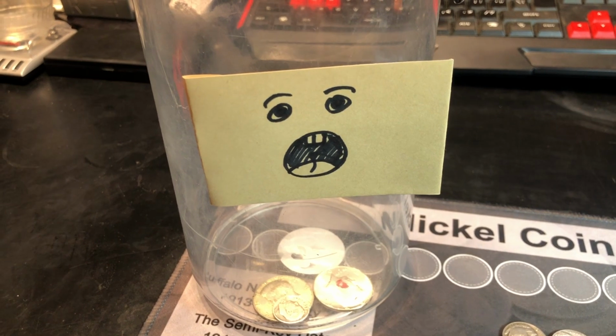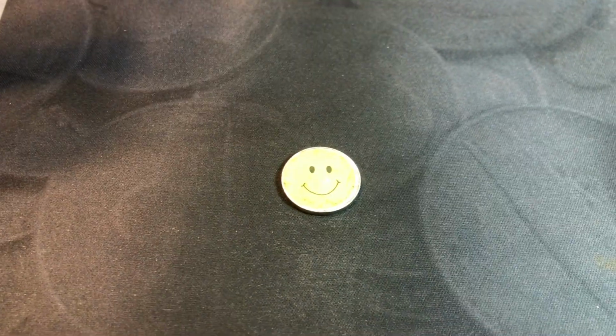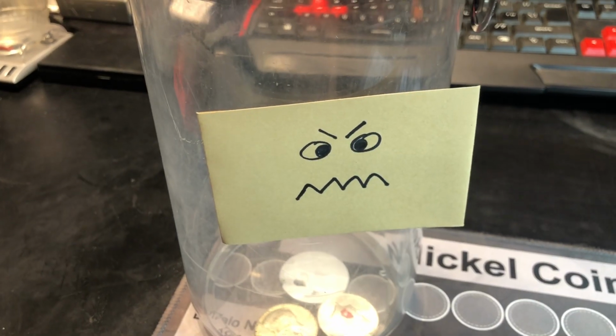I know you're hungry, 2021 silver jar, but I didn't find any silver in this hunt. I did find this smiley face. Will this one make you happy? I guess not.